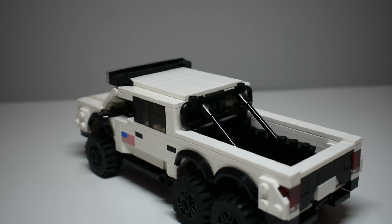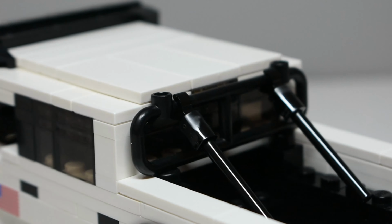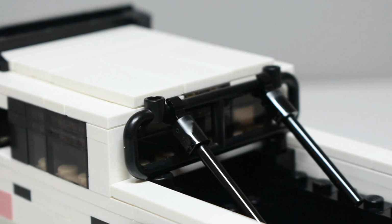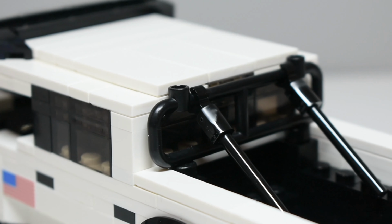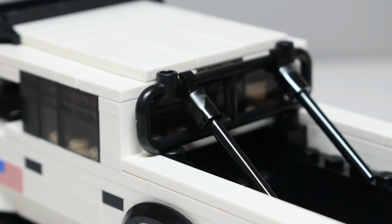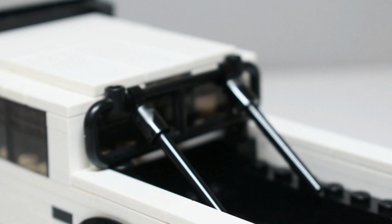If we move around behind that, we have the roll bar behind the cabin, which is formed by this fence piece, which works quite nicely to represent the Velociraptor roll bar. We have these sort of bars coming down from the roll bar, which, as you can see, they don't hit the bottom of the bed.